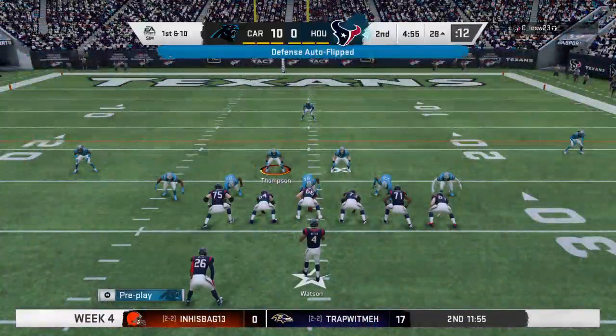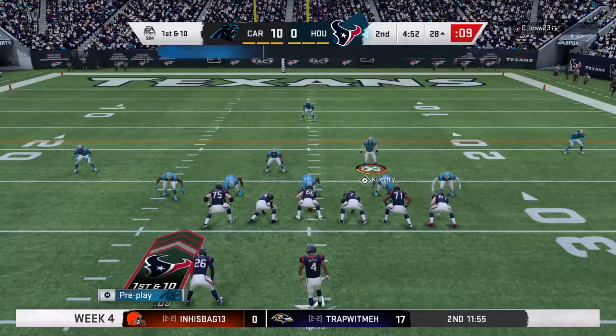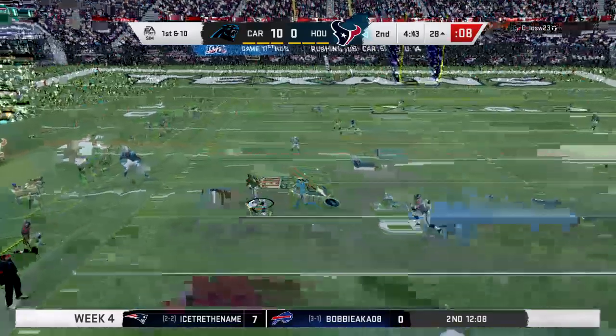What's that? 18. Mike 54. Mike 54. And we're putting alert. Left.